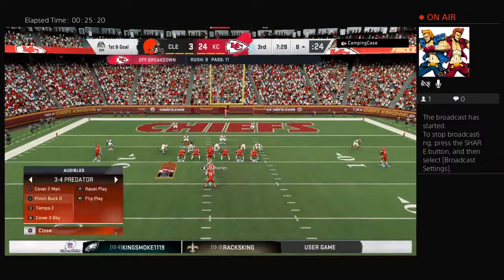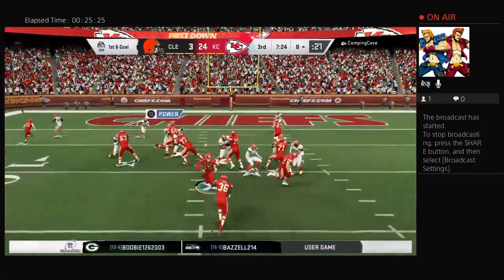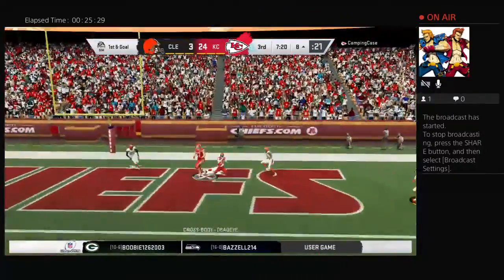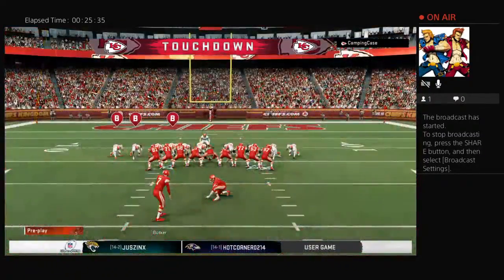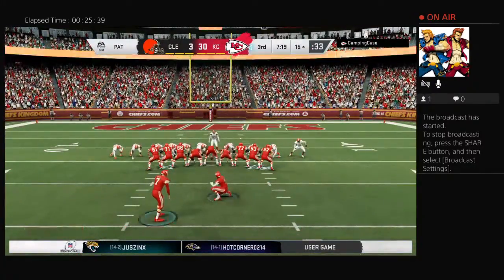Well, that didn't take long. One play, and we're already looking at a first-and-goal situation. Looking to throw is Mahomes. Rolling to his right. And that's caught. It's Kelce. Touchdown, Kansas City. Eight yards on the touchdown pass. And the Chiefs are able to extend their lead.